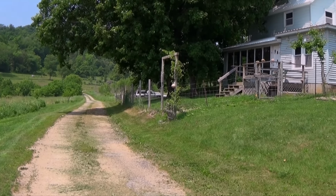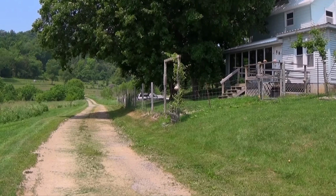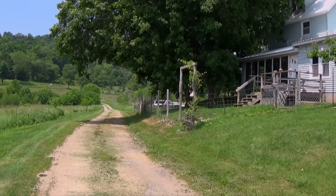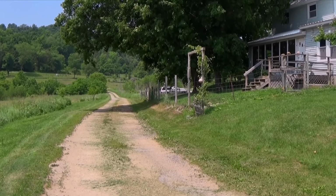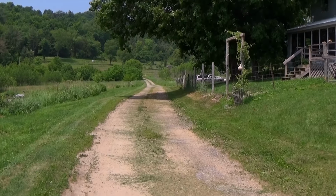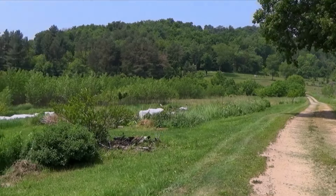Okay, we're out here at beautiful Covered Bridge Gardens off of Covered Bridge Road, I guess it is. Or did they change the name? Covered Bridge Drive, okay. With Robin, the master gardener. Hadn't been here for about a year. So, what do we have growing here?